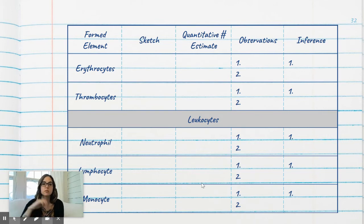Now, those three will not be in big numbers. And in fact, we have 5 leukocytes. The other two are not listed on there because they're in such small quantities. Then you're going to quantitatively estimate how many. This is a number. How many neutrophils are there? How many thrombocytes are there? How many erythrocytes are there?